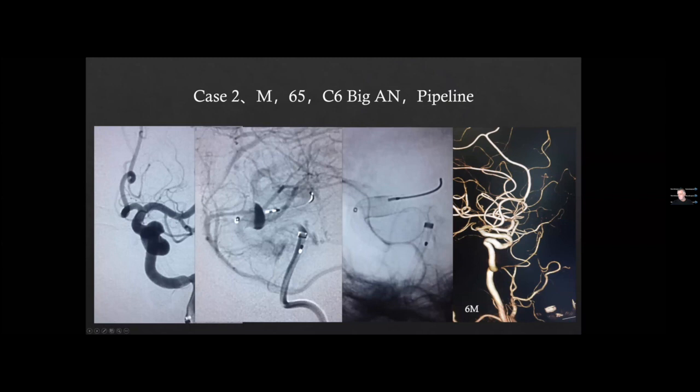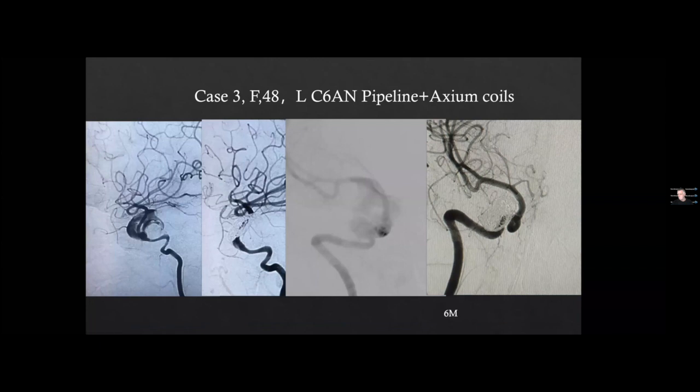So this is also a very ugly shape, cavernous segment aneurysm. For this kind of aneurysm, actually, it's impossible to do direct treatment clipping. So we use pipeline combined with some coils. So after 6 months, we can see the aneurysm was totally cured.